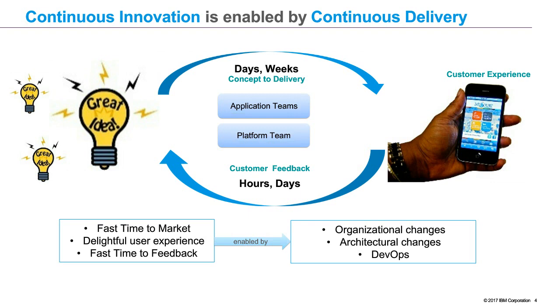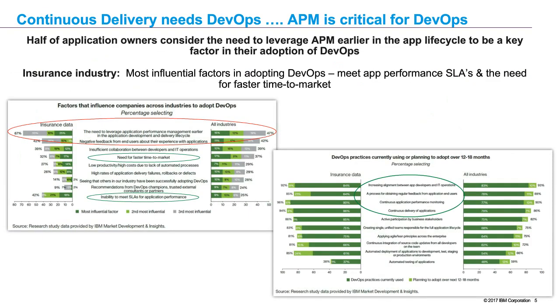And so when we see continuous delivery, that is a key requirement for having a DevOps practice. But to bring this closer to the topic of today, APM is absolutely critical to DevOps. So if continuous innovation is driven by applications, and these applications are providing this innovation that's driven by continuous delivery, and you need DevOps, and APM is a key part of DevOps, then you can see the combination of how insurance companies, as well as many other industries, are adopting DevOps practices in order to address that rapid change, rapid evolution of the marketplace.